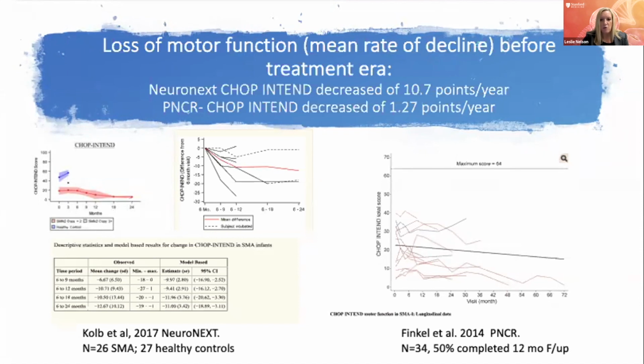Dr. Finkel in the PNCR group also reported on a cohort of patients that found an average decrease of the CHOP INTEND of about 1.3 points per year in infants with SMA type 1. So again, just an understanding of motor function, and now to look at that in comparison with some of the information that you've gotten a glimpse into already this morning, the ENDEAR study looking at the use of nusinersen in our infants and non-sitters found, with the latest data presented by Dr. Finkel at Cure SMA earlier this year, that those treated earlier do have the greatest benefit, but those that initiated treatment later in the disease course still show some increase in motor function over time. So from the ENDEAR data, we've seen a mean change in the CHOP INTEND of about a 17-point improvement, and 64% of those patients or subjects have obtained the ability to sit without support.